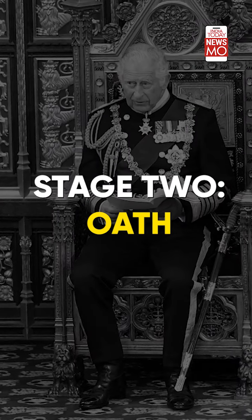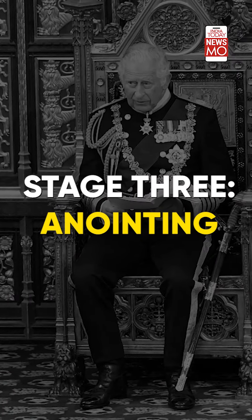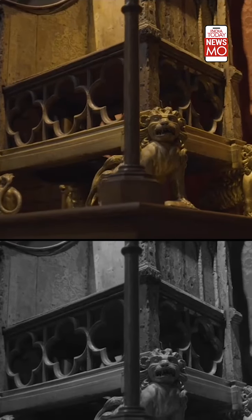Stage 2 – The Oath. The king will then place his hand on the Holy Gospel. With the sword of state in front of him, he will then take the oath. Stage 3 – Anointing. Sounds a little complicated, right?